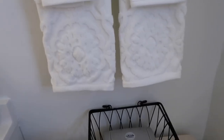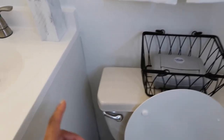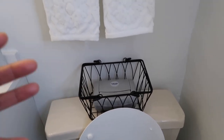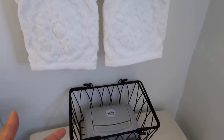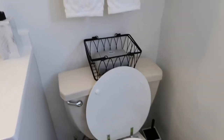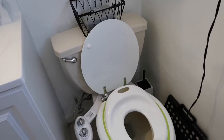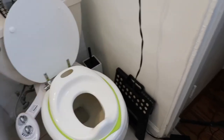I really don't want to put the toilet paper on top of this tank, only because this tank sweats sometimes, because in here can get hot. And like I told you guys, I only have that window in here and I keep it closed. So if it's hot, it'll sweat a little bit. And as far as the seat, it's working out pretty well. Mila is loving it. She feels like a big girl. I just want to get the one with the stool so that she doesn't have to keep using that.